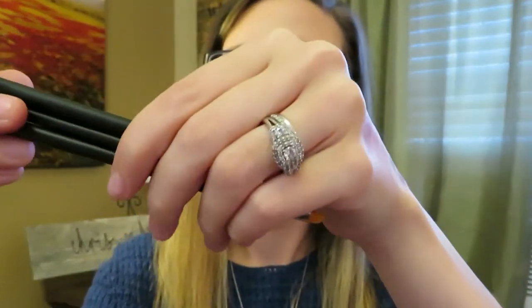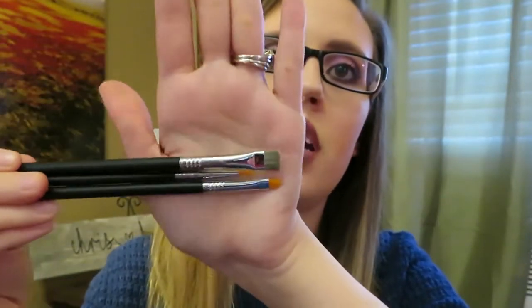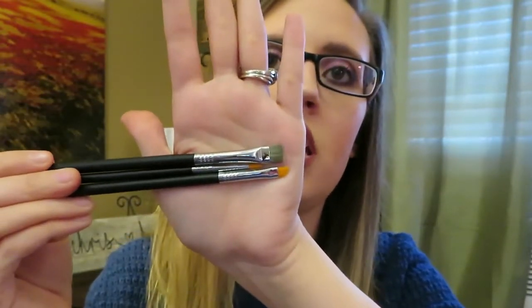Well, hold on. The top one is, of course, a flat defining brush, which I like to get into my lower lash line and smudge stuff out, and I also like to use it on top to smudge eyeshadow out when I'm using eyeshadow as eyeliner.